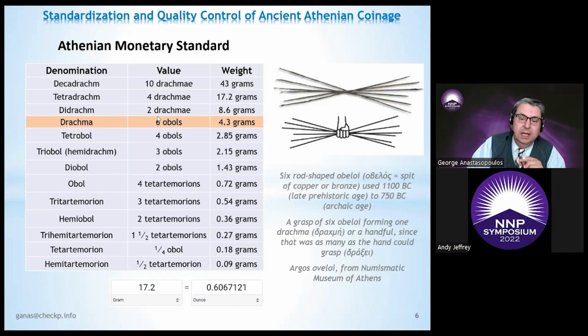So you see in my presentation here not only the drachma, but also all the denominations, starting from deca. Deca in Greek is 10, from 10 drachmae, all the way down to tetartemorion and hemitetartemorion. Although those were not very popular, I could say that in ancient Greece, the obol was the smallest coin the poor people could use, which was 1/6 of 1 drachma. Obol actually, as I told you, started from the representation of the 1 spit of copper and bronze.